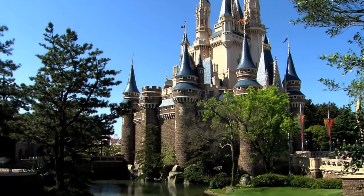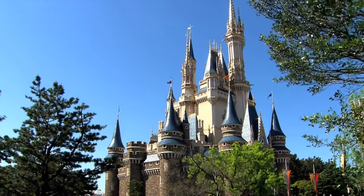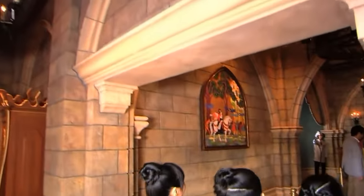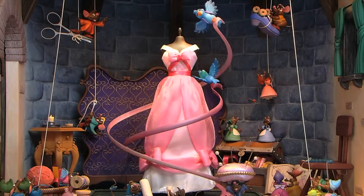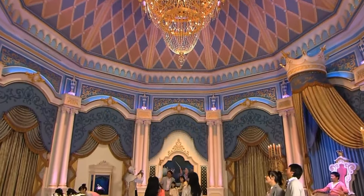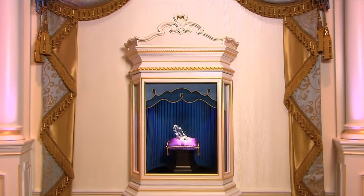We need to head into the beautiful Cinderella's Castle for the next attraction, Cinderella's Fairy Tale Hall. This walkthrough has a mixture of paintings and murals detailing the story of Cinderella, and once you reach the Grand Hall, you can sit upon the throne and see the infamous glass slipper.